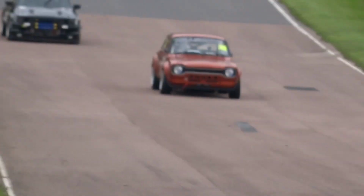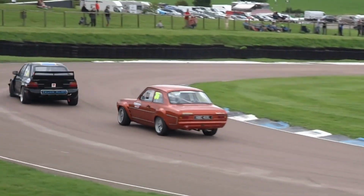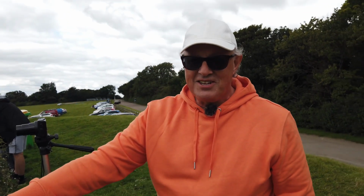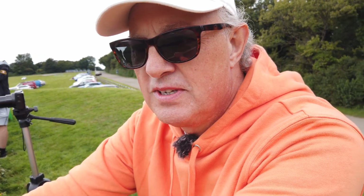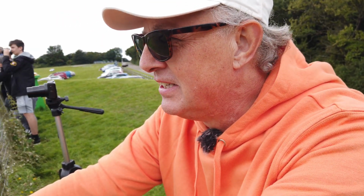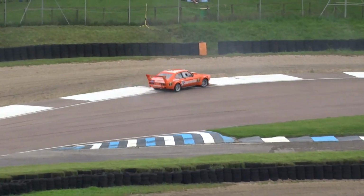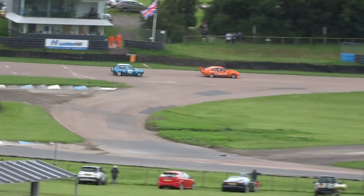Lovely Mark 1 Escort. Been overtaken by a Mark 4 Escort. Come on, catch him out. I think they actually like to look after their cars. Yeah, so James Hunt won his first award here, his first trophy. I'm filming everything and then I miss the fun. The Fiesta couldn't catch up with the Capri.